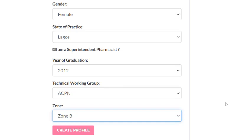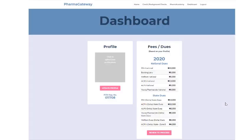And then also for some groups, for instance, for ACPN, at the state level, there are zones. So for instance, Lagos has zones, some Rivers State has zones. The system, based on the state you select, would have shown the zones that are available in your technical group. And then you select that and just simply click on the Create Profile button. Once you have done that, the system will generate for you all the dues that apply to you.